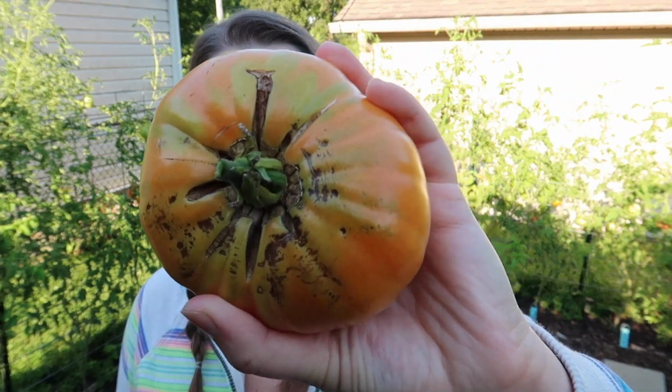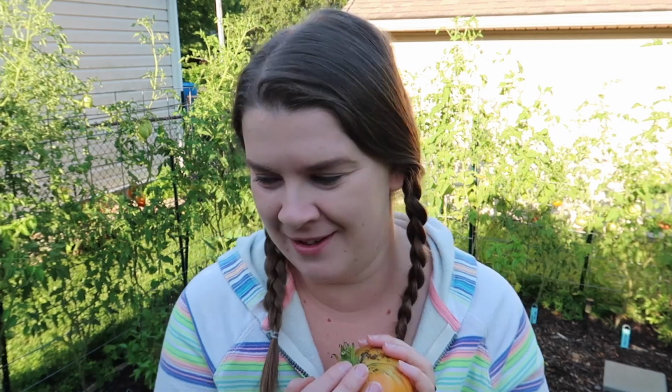So I think this calls for tomato sandwich lunch today, which actually is what we had for dinner last night, but we added bacon to them. But this, look at this. And it's not perfect, it has cracks on it, but it's perfect to me. I love it so much. It's so pretty. I cannot wait to eat this later.